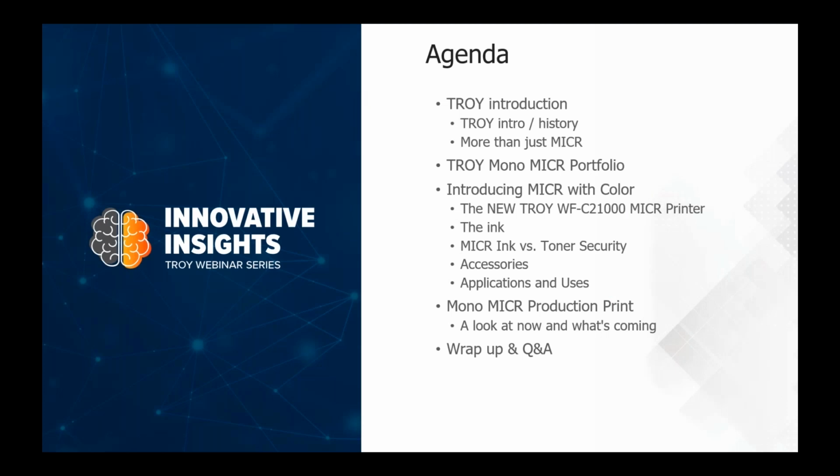So quick overview. Today's agenda is packed with loads of exciting insights, no pun intended. We're going to talk a bit about Troy, who we are, some of the innovation in our history, our research and development, and how critical that is to the product development cycle. We'll touch on our mono-micro portfolio as well.